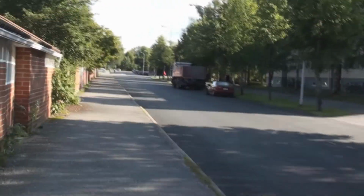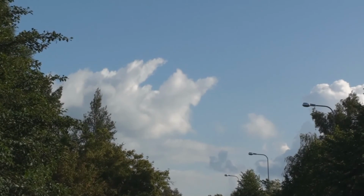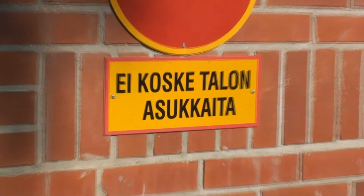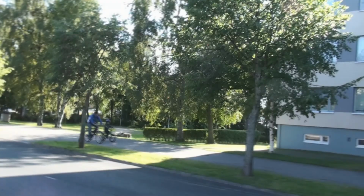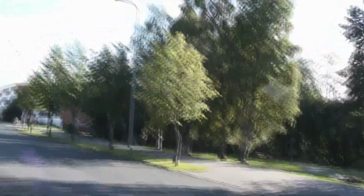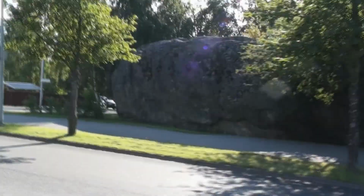Here is a long road that goes downtown and to a couple of supermarkets. Can you hear me over this noise? And the sky is blue. And this sign means, I have no idea what this sign means. Here's some trees. This is a little park. There's lots of little parks here. It's a really large stone. Has always been there. I don't think anyone put it there like, oh, let's put a stone there.